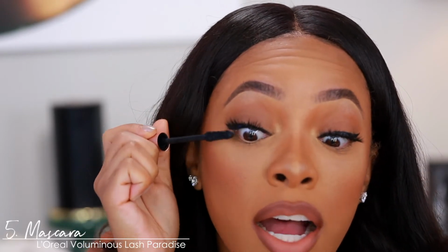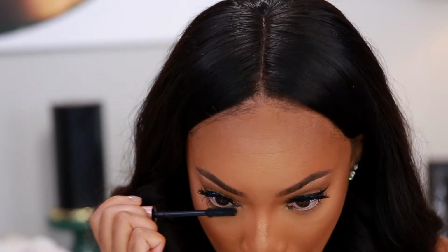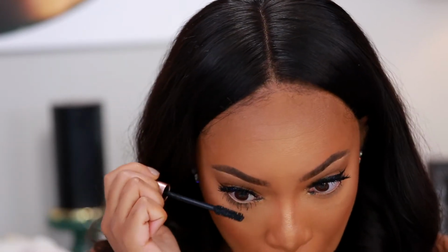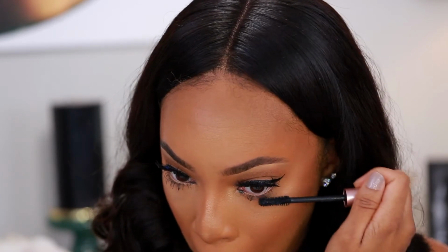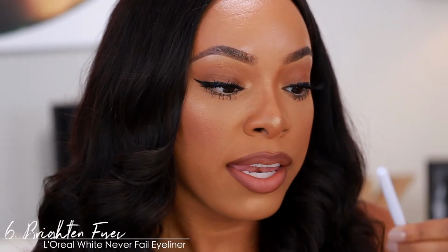Gonna apply a little bit more mascara. This is the L'Oreal Luminous Last Paradise, and apply it to my top and my bottoms. And then to make my eyes pop a little bit more, I'm gonna take the L'Oreal Infallible Never Fail Eyeliner in the shade White, and just apply this to my lower waterline.